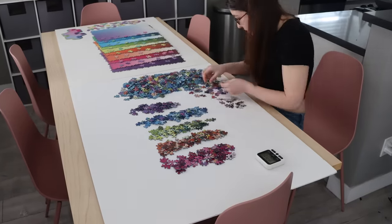I definitely think it's just gonna keep getting easier as I have more and more sections to work off of. Once I got the first big chunk in place, I definitely felt like it was going a lot faster. But this is such a good difficulty level. It's challenging, but the color difference makes it not too challenging. So it's like a gradient puzzle, but with a little extra.